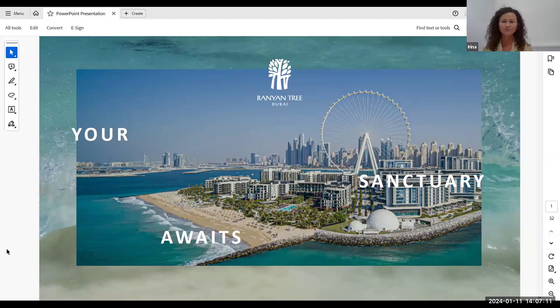It is connected with a nice bridge, so you can get beautiful pictures while you're walking down this bridge to the JBR location. And from JBR, you can also access the metro station, the tram, or you can get out from the island by taxi. There is a nice entrance and exit with no traffic over there. So logistically, it's very well located.